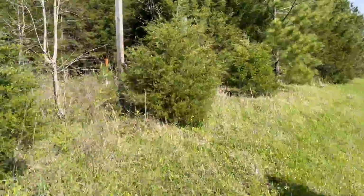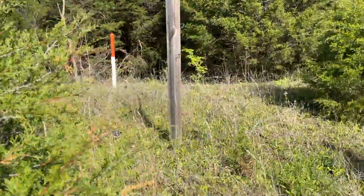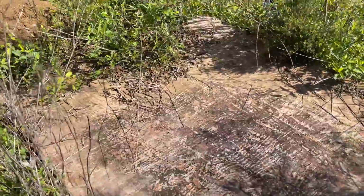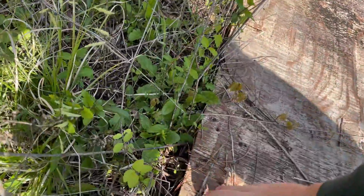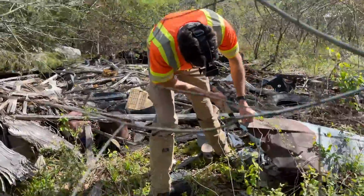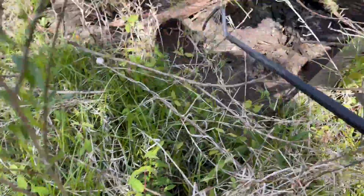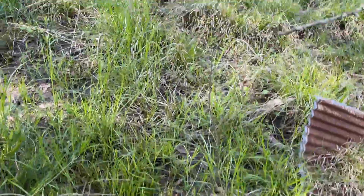All right, we got a nice roadside board here. Let's see what it's all about. It's got a nice flip inside over here. Garbage stuff first. I hate how soggy it is. Yeah. Looks like something should be up on the. You'd think.